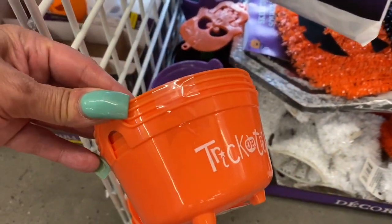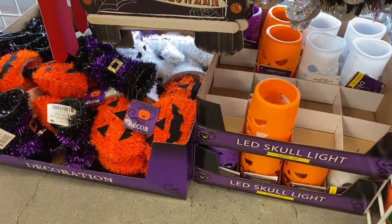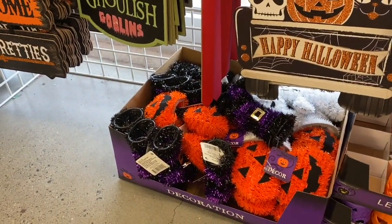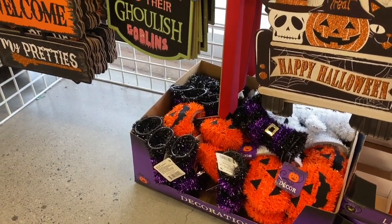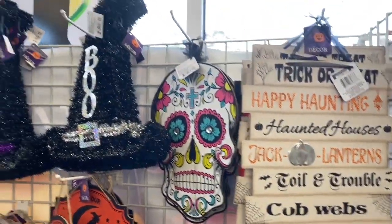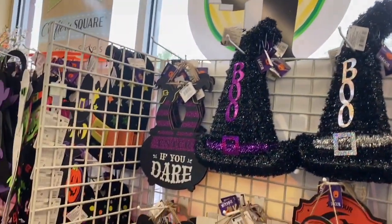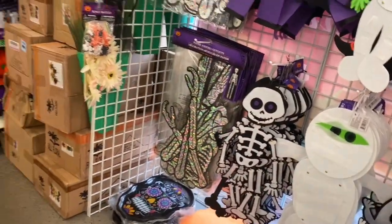Wow. So we have quite a bit of these covers for the doors. And then what are these? Okay, so these are the cauldron little buckets, trick or treat, and they come in multicolor. Then you have those. Those are new. Then you have the signs and the little tinsel, pumpkin, the ghost, and the witch's boot, and I think the witch's hat. And then these are the signs they have. There's the witch's hat. And look, they have the Dracula or the vampire. I would say Dracula. Alright, guys.